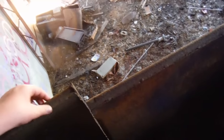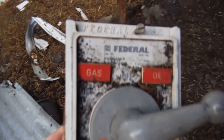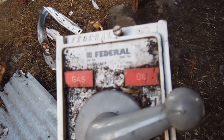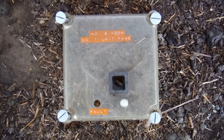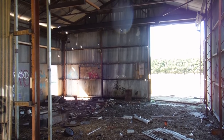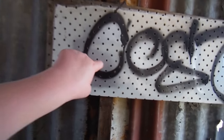Little gate for this area. Why do they have a gate? I don't know, just so you don't fall, so it's like work safe or something. Wait, Floyd, stay up because I need to get a shot of you coming down. Found this little switch thing, and it's got gas, it's got oil, and it's like a little dongle thing. It's pretty cool. Got board here for tools, possibly. Okay, let's continue the journey.